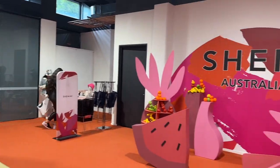So the glow up commences and we are now getting some clothes for the glow up from the Shine pop-up in the Melbourne CBD, and I'm late as usual.